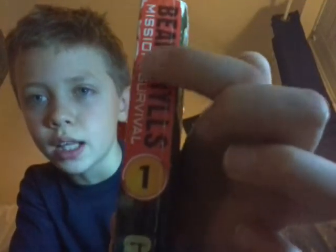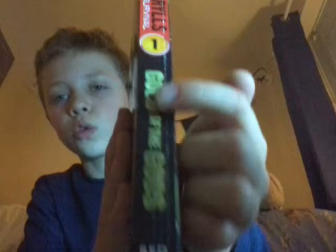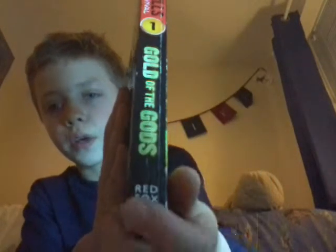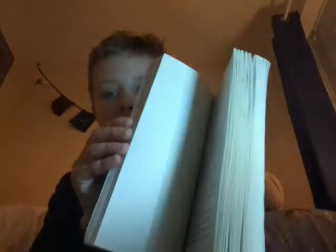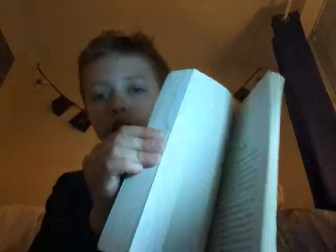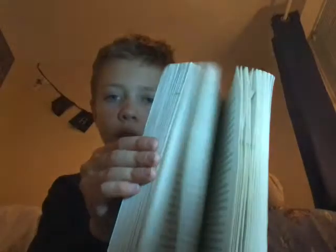So here we have Mission Survival again with the target, Bear Grylls, and it tells you what number this is. This is number 1, Gold of the Gods, and then it's by Red Fox. This is a couple of months old, by the way. Okay, so now moving on to the pages. So let's just quickly flick through them. You can see a lot of words, and there's actually not one picture, as you can see. There's no pictures in this at all, apart from at the back and at the front.